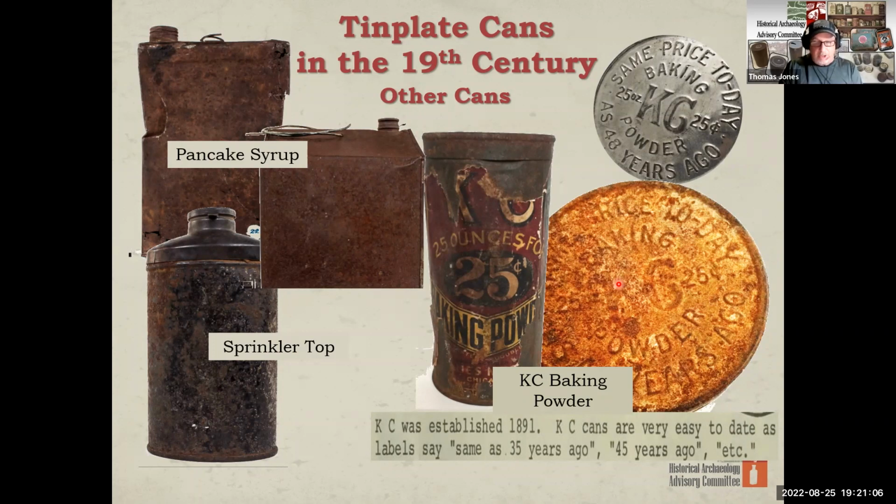Sprinkler top cans were developed in the 1890s for a variety of powder products. One popular can that's observed on many sites here in Arizona is the KC baking powder can. First made in 1891, they were very popular well into the 1940s. After about 1920, they started to emboss their lids with "same as 25 years ago," "same as 35 years ago," or even "same as 48 years ago," making it fairly easy to date the can, at least to within a few years.